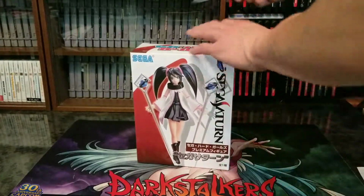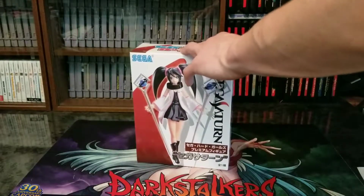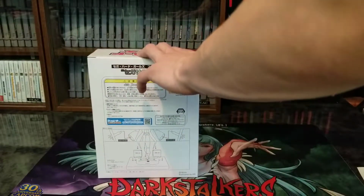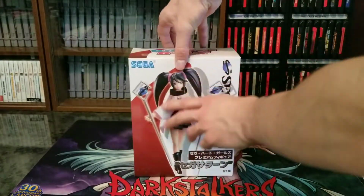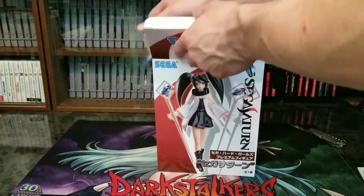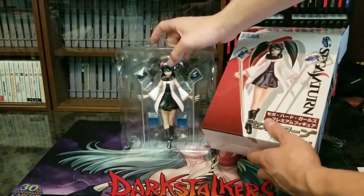So, let's check out what's in the Sega Saturn SeHa Girl box. Ooh, that one opened very nice, very easy. Didn't have to crease no cardboard on accident. Wow.